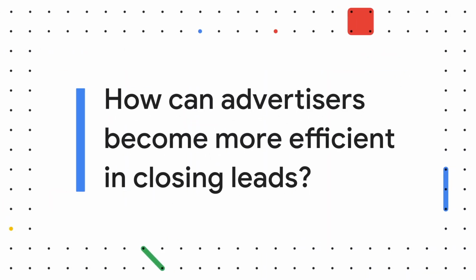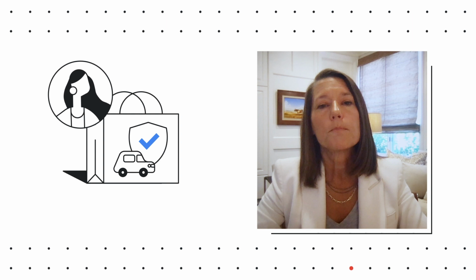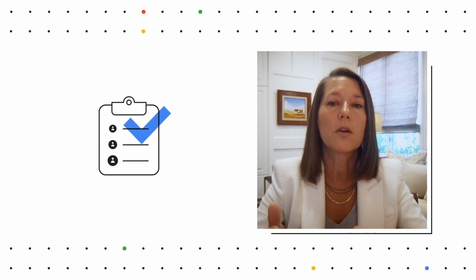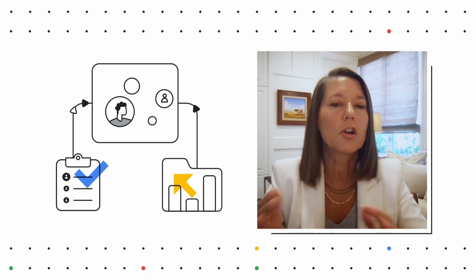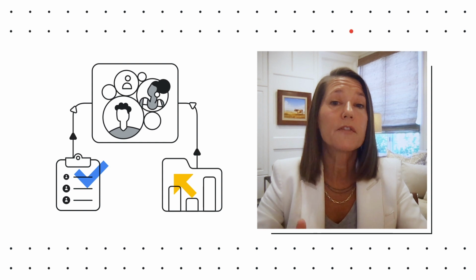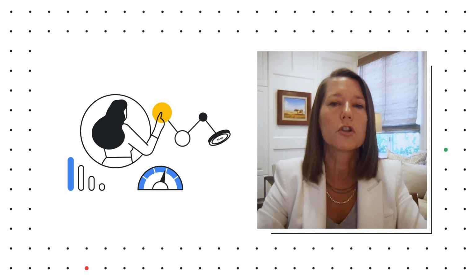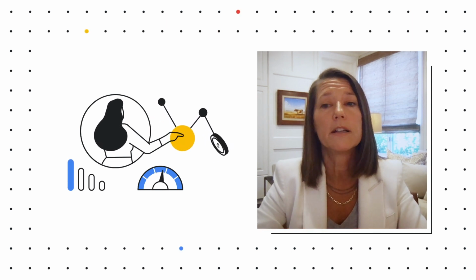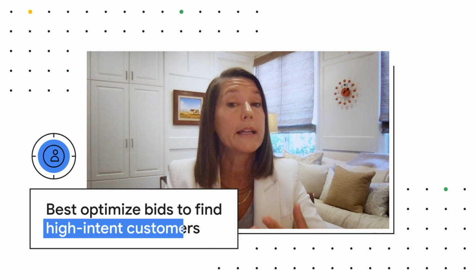Can you also talk a little bit about closing leads and how advertisers can become more efficient in that whole process? Let's go back to the car insurance example I used earlier. Say a customer purchases a driver plan after talking to a sales rep offline. By using that advertiser's CRM data with intent signals from Google properties, they can build a view of an ideal customer and their needs. And so that means in terms of efficiency, we're seeing our most successful advertisers use measurement tools like offline conversion tracking in combination with smart bidding. So they tie back what happens offline with how to best optimize their bids and find those high intent customers.